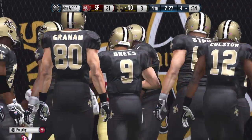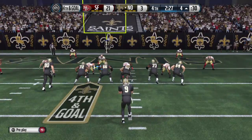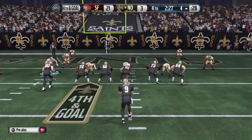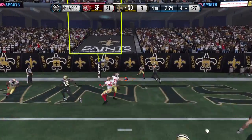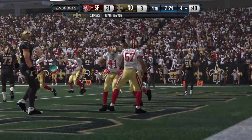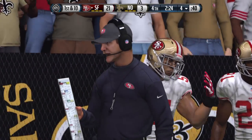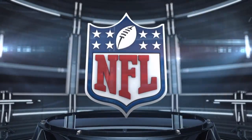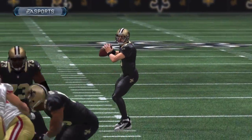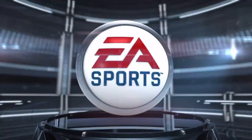Going for it on fourth down. The Saints come to the line with an empty backfield. Out of the gun. Complete. I'll just say this, Jim. When you're a gambling football team, you're willing to go for it on fourth down, even though you're losing in the second half and you don't get it. You just got to deal with a little bit of adversity and hope your defense can go out there and stop the other team's offense.